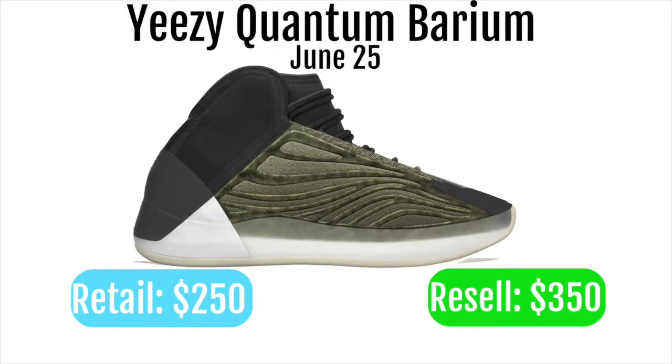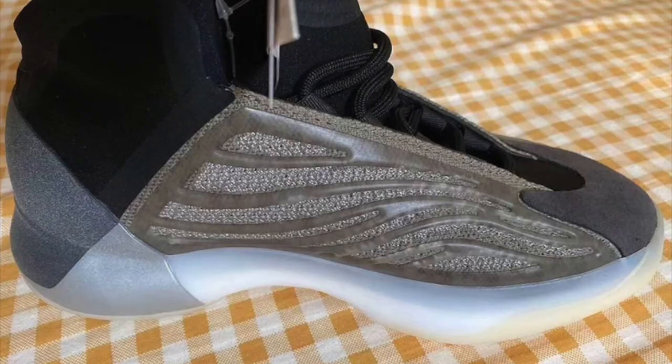Alright, next up we got the Yeezy Quantum Barium. These are going to drop on June 25th. The retail on these is going to be $250, and they're going to resell for around $350. I think these are a really nice pair of shoes, and I definitely think they might get delayed because a lot of the Yeezy Quantums have been getting delayed.